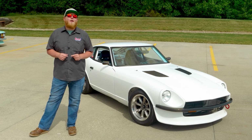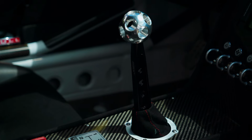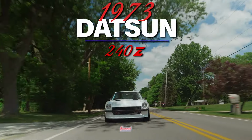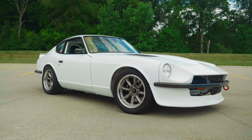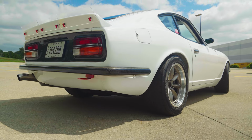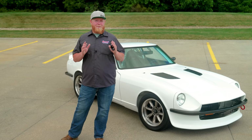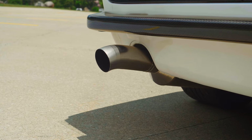But the owner of this car, Eric Ritz, Datsun fanatic, found a cure for that with a T56 and a 6-liter LS2 out of a 2006 GTO. Putting down approximately 400 horsepower to the wheels, this 2,400-pound car boasts an amazing power-to-weight ratio that delivers 12-second time slips at the drag strip, accompanied by a rowdy muscle car soundtrack. Let's take a second and take a listen.